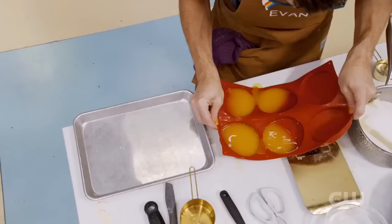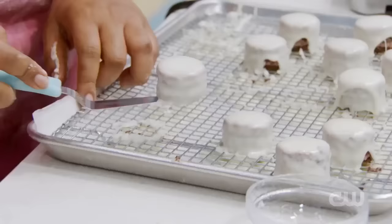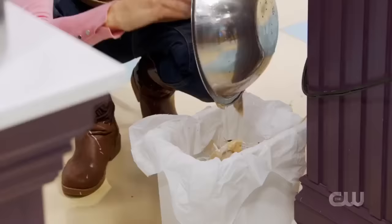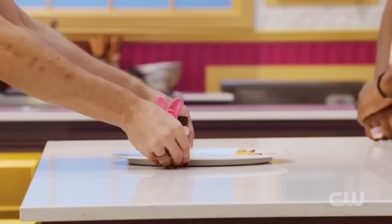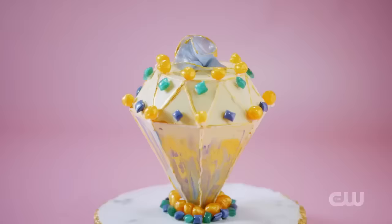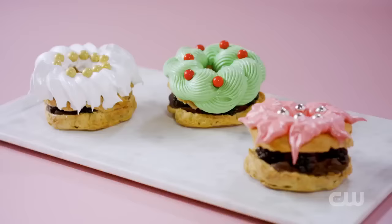Woo! Each new challenge will bring struggles and setbacks. It's just really stressful. This is a lot harder than it looks. As they bake their way through the opportunity of a lifetime. I loved it. I thought it was delicious. But only one baker will have their fairy tale ending. This was an epic dessert. The journey begins right now on Great Chocolate Showdown.